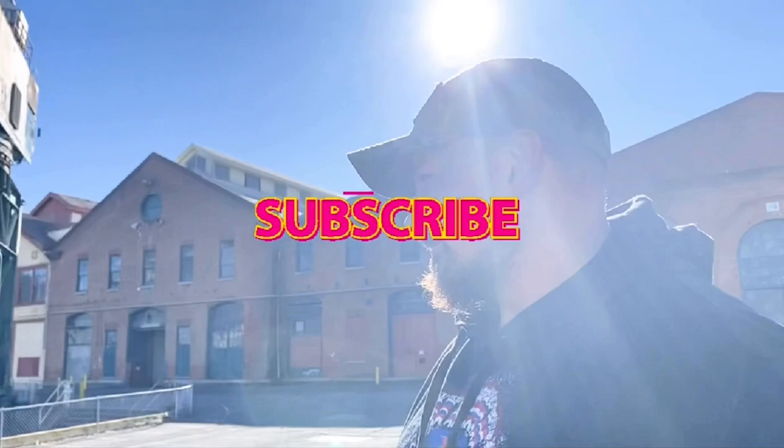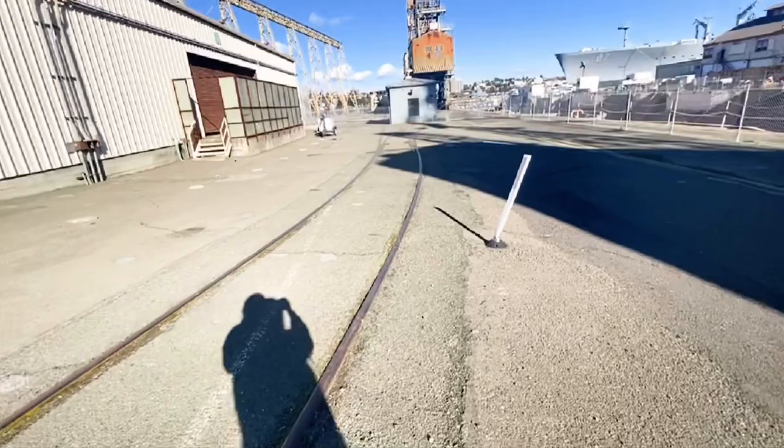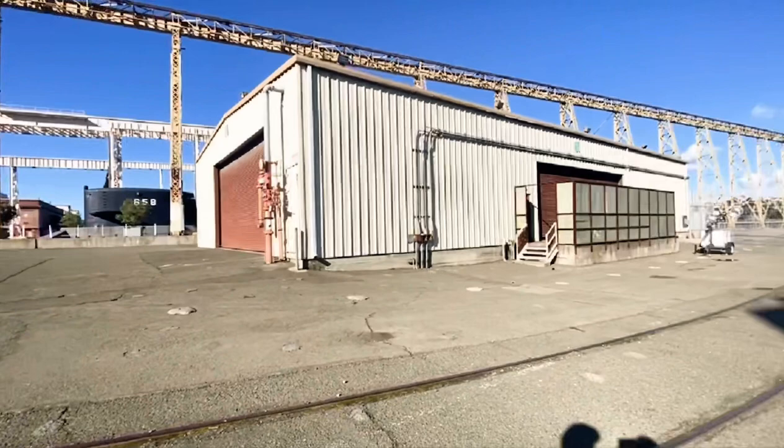Oh, there's another ship. Yeah, there's another ship there. I'm walking across. I guess there used to be railroad tracks here or something. Yeah, because there's a railroad on one of the buildings. It says railroad something.